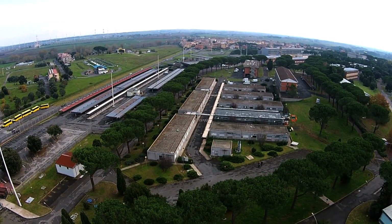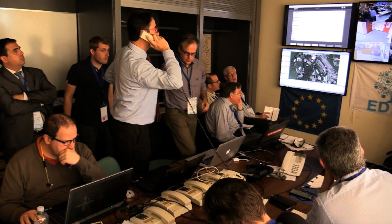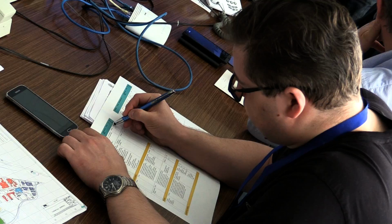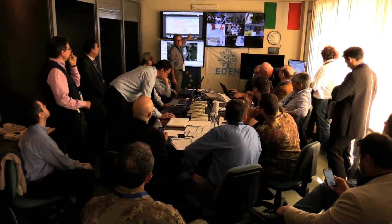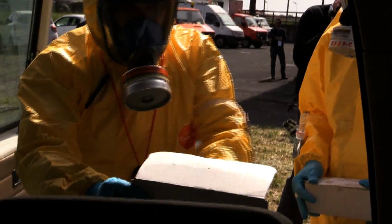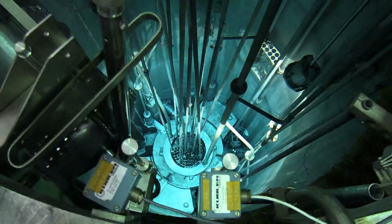In April 2016, ENEA Casaccia Research Centre has been home to a radiological and nuclear large-scale demonstration of the EDEN project. EDEN is the largest collaborative action ever funded by the European Commission to develop new technologies and solutions for preventing and responding to chemical, biological, radiological and nuclear emergencies.